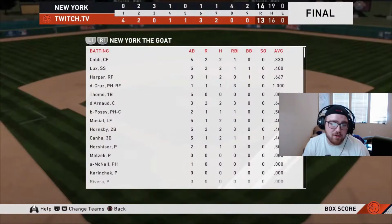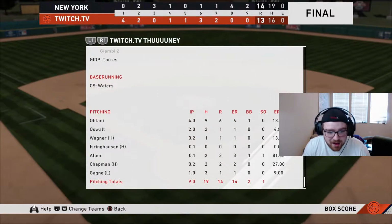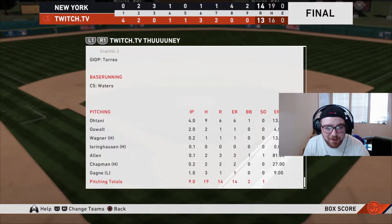Let's look at the box score really quick. I mean, who did we pitch here in this game? We threw Ohtani, Oswalt, Wagner. Really, the only guy on that list that would even be close to being viable in the game right now would be 94 Billy Wagner, and even he allowed a run. But Cody Allen, the whole bullpen really honestly struggled.